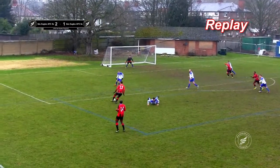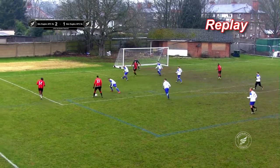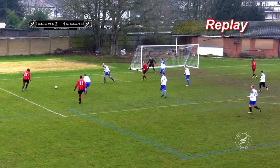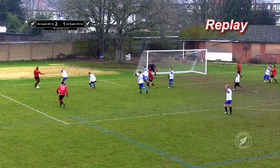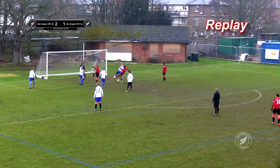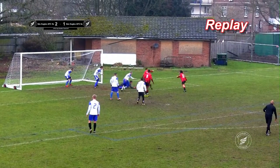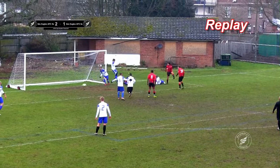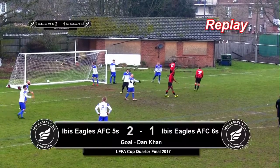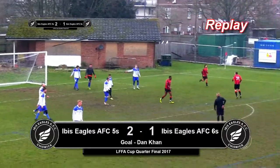So Mitch Ali, no, he was unlucky there on Javeljic, but Javeljic with the vision held it up and saw Keenan Morgan making the run on the outside on the left. And then Morgan went back to Javeljic. Javeljic back in, that cross causing all sorts of havoc with Lucas and also with Reece Wigington. And then Dan Khan lashes it in to the bottom left-hand corner. And that's advantage to the Ibis Eagles Fives.